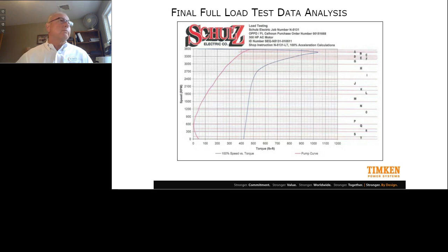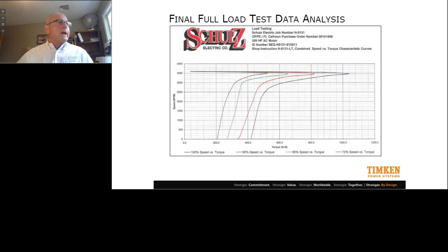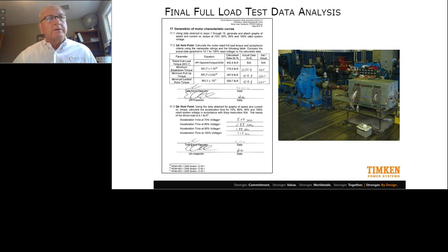Here is our speed torque test at 70% voltage to ensure that even at 70% voltage, this is the motor curve, this is the pump curve, the motor will still accelerate and drive the pump successfully at 70% rated voltage. And these are a plot of the various speed versus torque for the motor as required by specification. So here's the actual test setup for this particular motor and the test data.